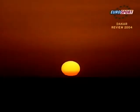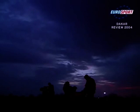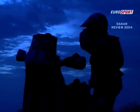As the rally went on, the battle continued between Sainz and Roma. Roma was just about 3 minutes ahead. Relentless out there, but the end in sight.